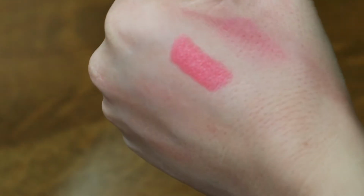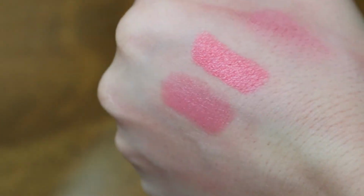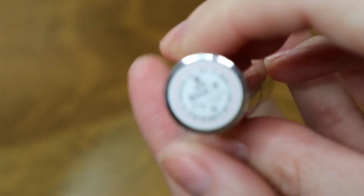So this first cream is in the shade Mariki. Sorry if I'm pronouncing any of these wrong, by the way. It's a really vibrant, vibrant pink. I've got the shade Rescue Me. I'm pretty sure the proceeds from these went to some kind of animal charity shelter. There's a little paw print on the bottom of this one that there isn't on any of the other ones. I don't know if you guys can see that there.